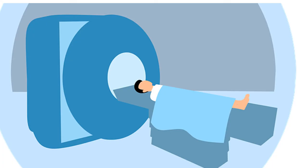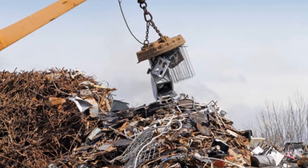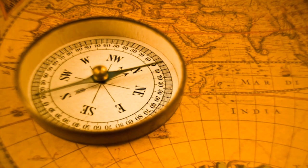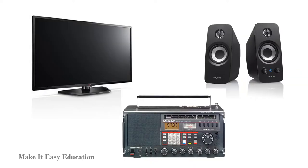Magnets are used in MRI machine. Magnets help to sort items made of iron and steel. Magnets keep the refrigerator door closed. Magnets are used in compass. Magnets are used in ATM cards. Magnets are used in television, speaker and radio.